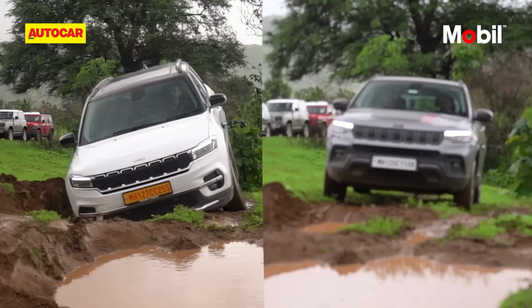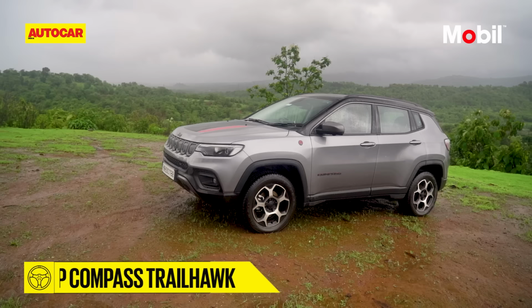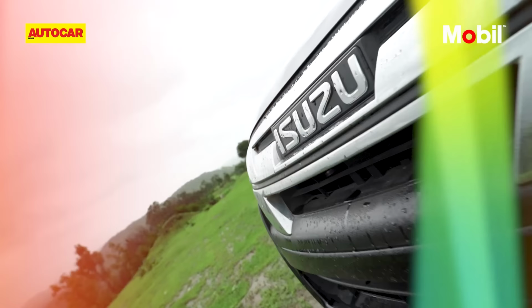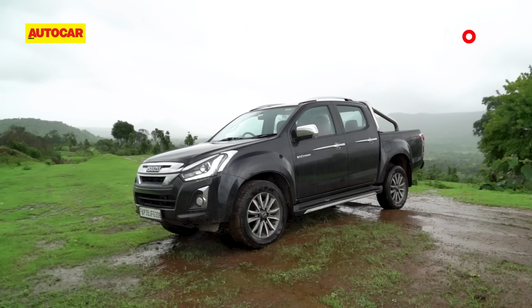Interestingly, the 2 softest SUVs here are from off-roading giant Jeep. The Compass is back, it is more focused Trailhawk guys this time. And then there's the Meridian, which is a 7-seater that promises to still have that Jeep DNA. Also returning from the last time is the Isuzu D-Max V-Cross, this time with its newer 1.9-litre diesel engine.